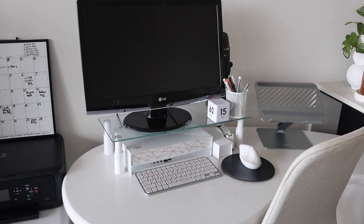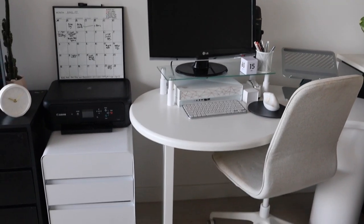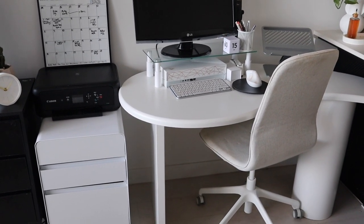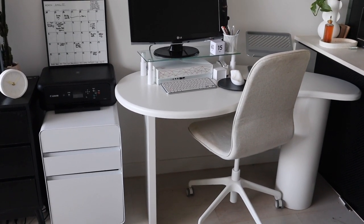And ideally I would have two because that's what I need for work, but that is where I'm at with the desk, and I'm pretty happy with that. I just think it's a much better workplace. It's actually functional, and now I just need to organize all of the things from my other boxes, like cables and stuff, into the filing cabinet drawers.